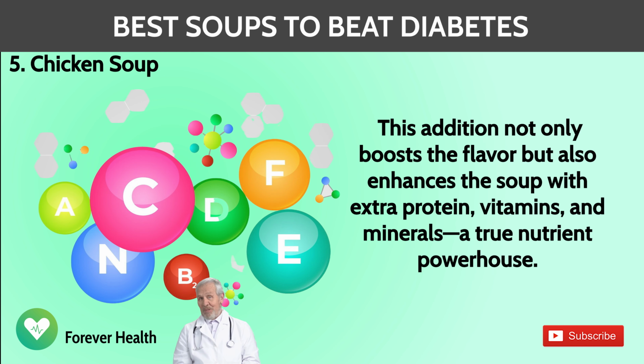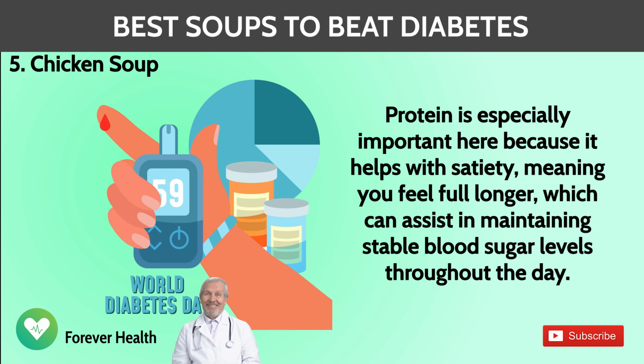This addition not only boosts the flavor, but also enhances the soup with extra protein, vitamins, and minerals, a true nutrient powerhouse. Protein is especially important here because it helps with satiety, meaning you feel full longer, which can assist in maintaining stable blood sugar levels throughout the day.